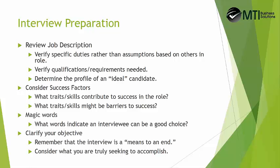Now, before you interview someone, it's very important to get prepared to conduct that interview. Even if you're a seasoned interviewer who's been doing this for a long time, each time you're filling a position, you need to step back and get prepared to conduct the interview for that job. A good starting point, assuming that you have a job description, is to review it and make sure that you know what the specific duties of that job really are, rather than just relying on assumptions you might make based on what others in the role have done. Make sure you're clear on any qualifications and requirements that are needed, and also use that information to determine the profile of an ideal candidate.